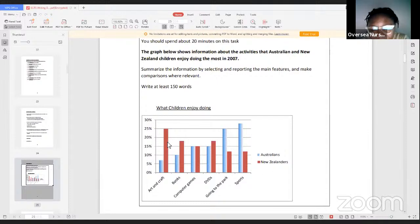For the Australian kids as well, you pick their highest, which is 1. You pick their lowest, which is 2. You pick where they have similarity with the New Zealanders, which is 3. Then you pick where they have the same similarity between themselves, which is 4. And probably you will pick the next one where they still have the same score with the New Zealanders. Both of them are on 25% for going to the park and for art and craft. So overall, you have 5 points each to put words in between for the New Zealanders and the Australians. At the end of the day, you can have your 2 paragraphs conveniently without issues, and you should not have less than 150 words from this.